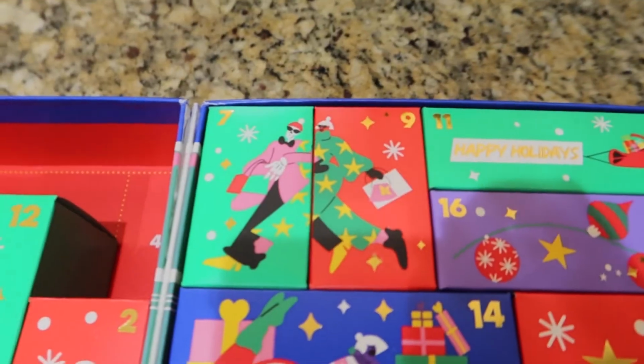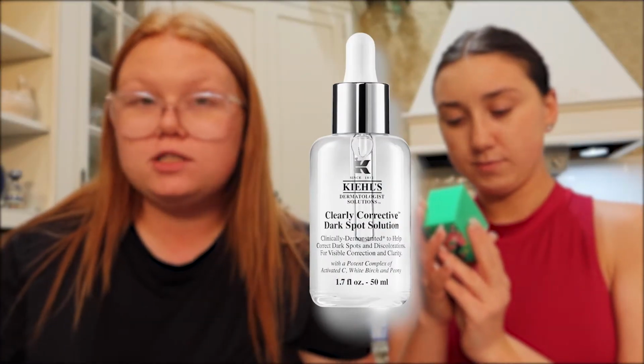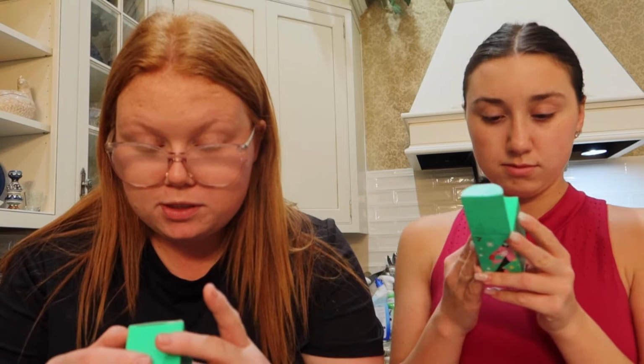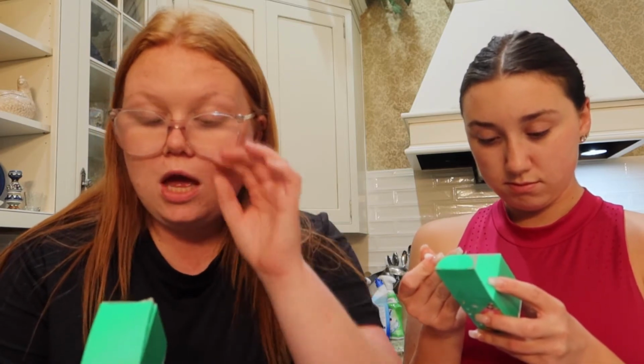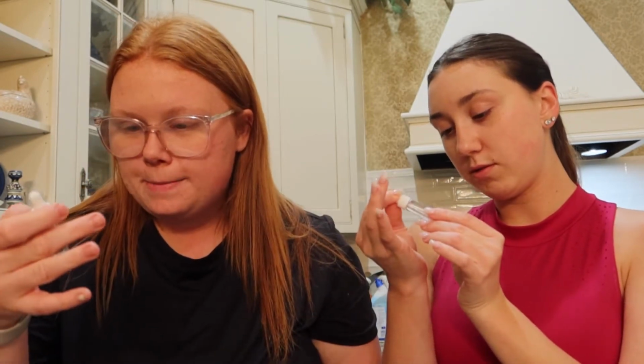So we figured that before we get all sweaty and gross, we're gonna do our advent calendars quickly. What day is it? The 7th. Oh, okay. Wait, I feel like I have to flip this to show you guys. Number 7 is a clearly corrective dark spot solution. Apply morning and night before your moisturizer. Maybe use as a spot treatment or over the entire face. May also be used to correct visible discolorations on hands, neck, and chest for optimal results. Apply a daily sunscreen. Oh, so you can mix this with the sunscreen if you want to do it all over? Cool. That'll be fun to try.